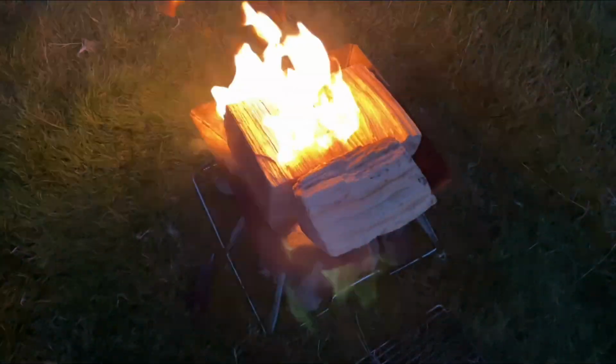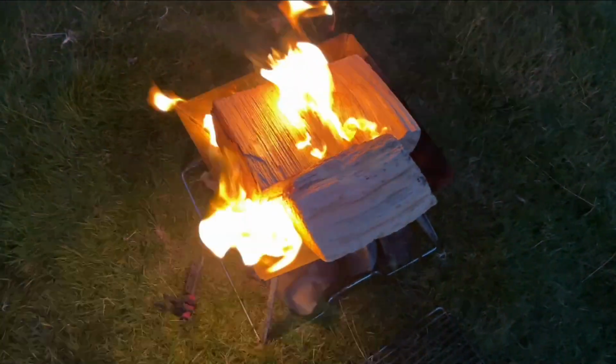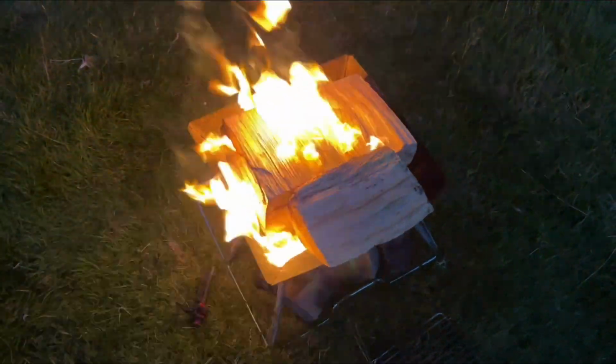Wait for them to slowly burn into position. Shouldn't take long, really.